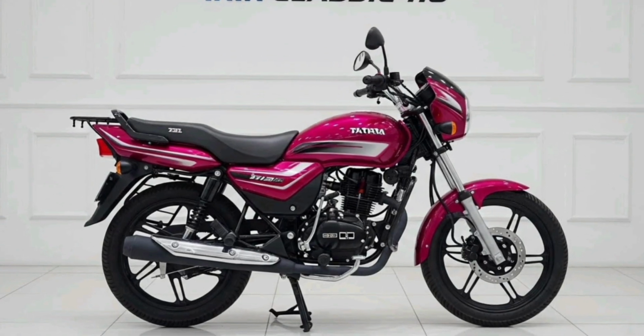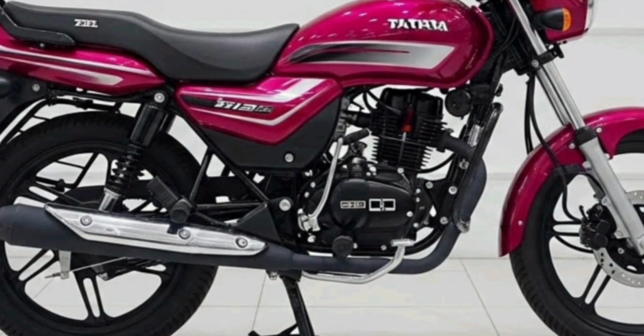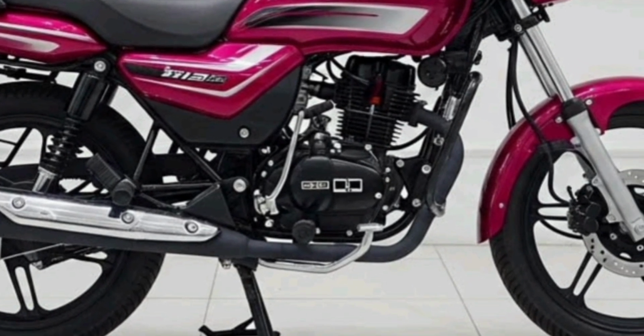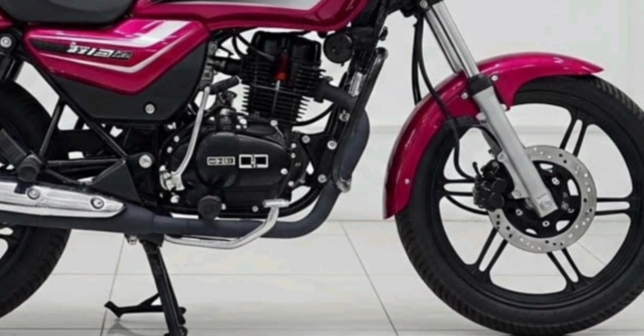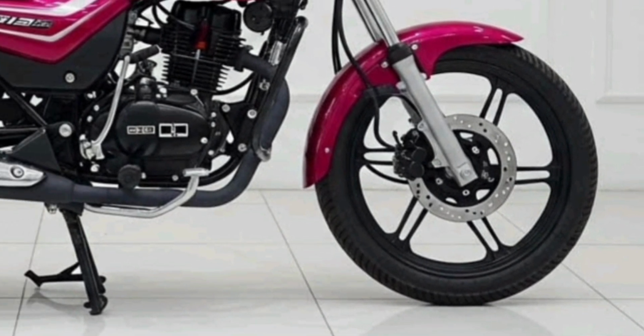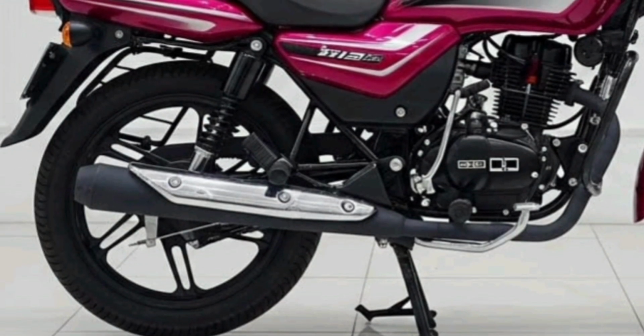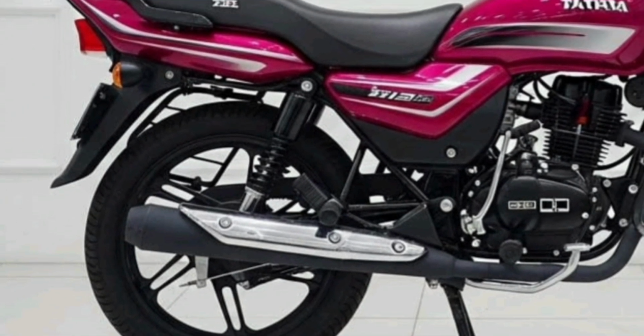In real-world riding, you're not chasing high speeds. But with a top speed hovering around 110 km per hour, this bike can handle city traffic and occasional highway stretches with confidence.